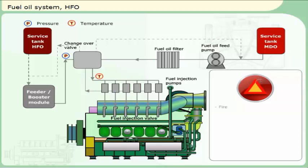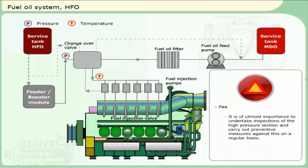Fire. There will always be a certain danger of fire when running a diesel engine. A combination of leaking fuel oil and hot engine parts may start a fire that can be very damaging to the engine, and in some cases dangerous to the engine crew.